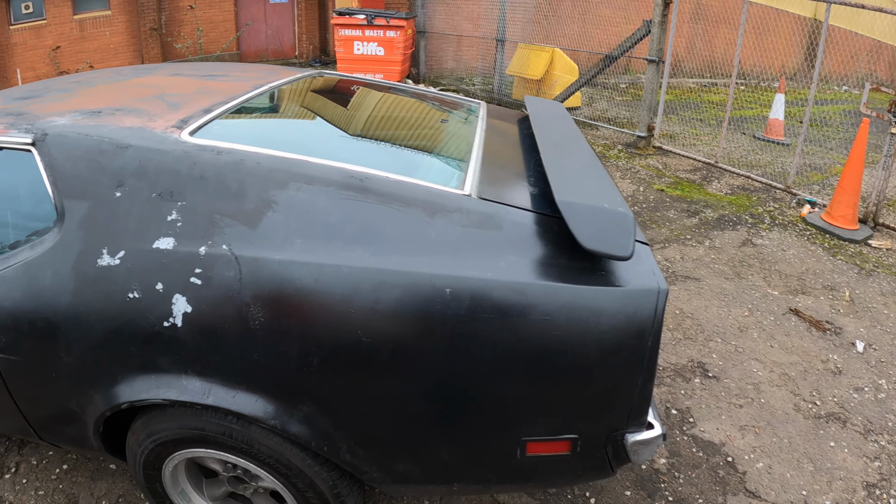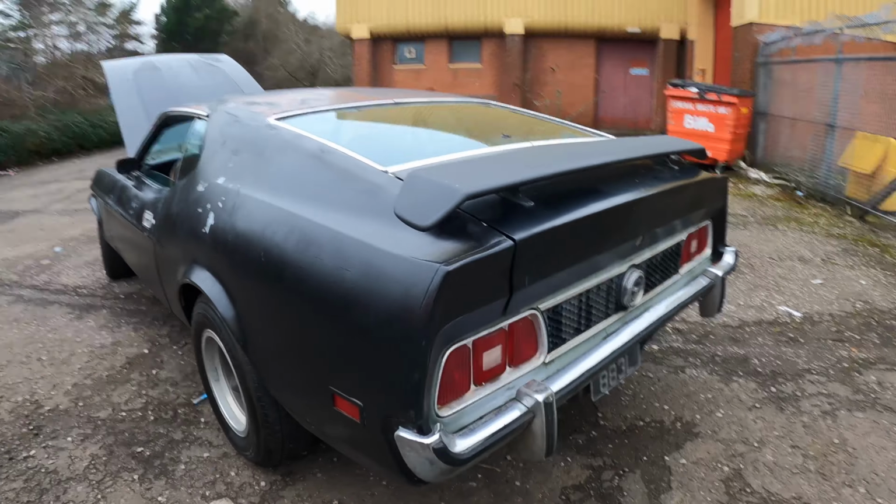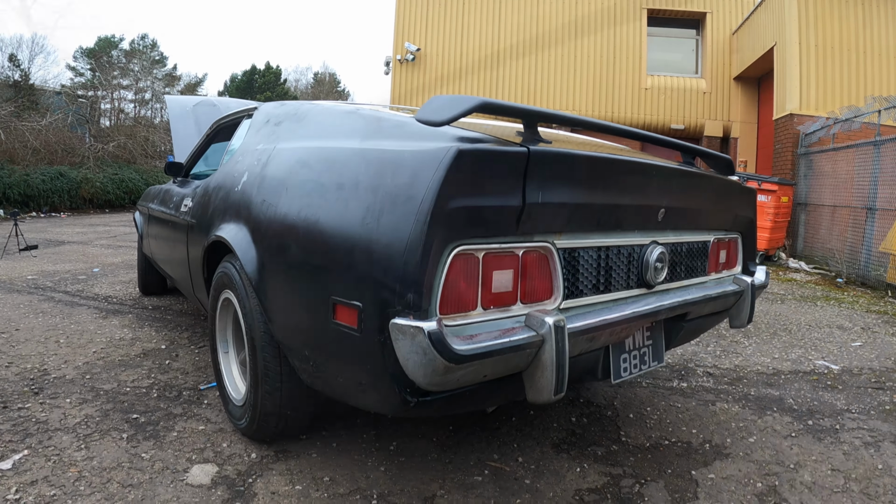Brilliant. But I'm terrified because they're £800 new and I don't want to break anything. Ah, exactly, I know. Just like everything, the price is through the roof. It's 54 years old, or whatever it is, 50 years old.